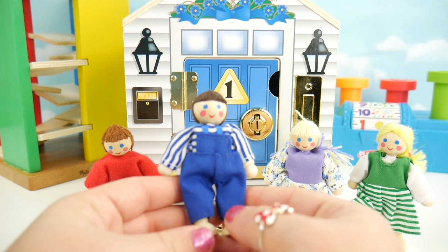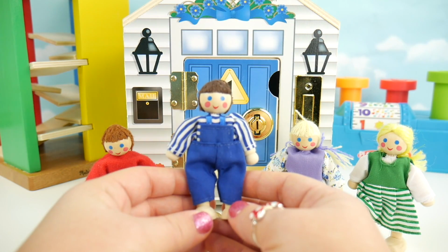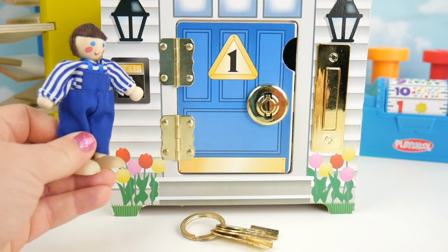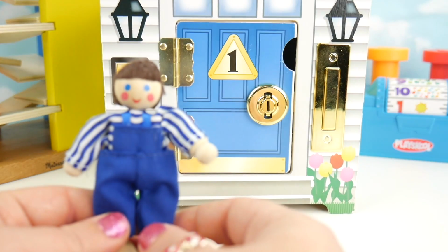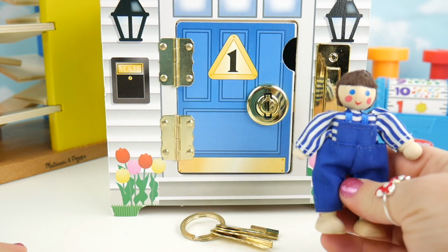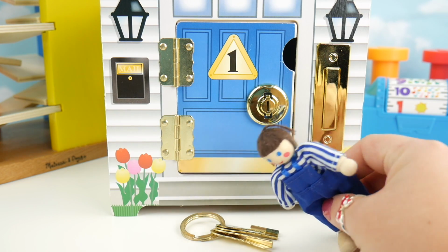This person is wearing blue. This person belongs in the blue door. Let's help them get in. You can check your mail. And let's go inside. Oh no, it's locked. Maybe we should ring the doorbell. No one's answering. Let's try the keys.